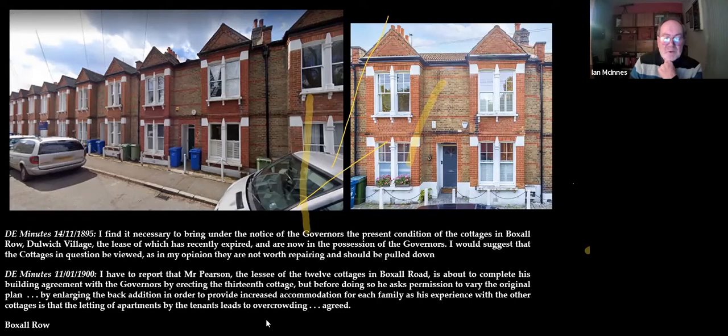Again, these are similar to West Dulwich Mansions. They look grander than they really are because they only have one door, but when you go inside, there are, of course, two doors.